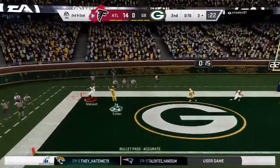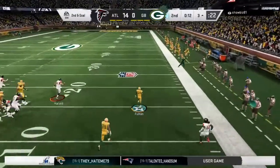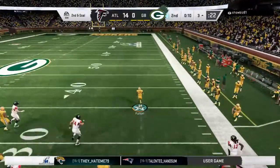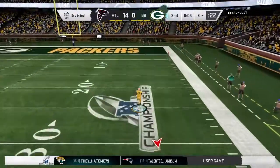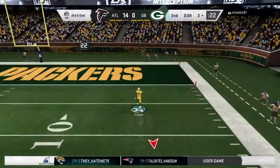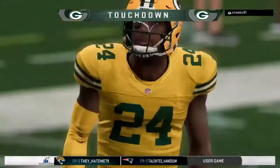Murray now. And it'll be intercepted. Able to get there and pick it. And now nothing but green ahead of him. He's at the 50, 30, past the 20. And they will score. It's a Packer touchdown.